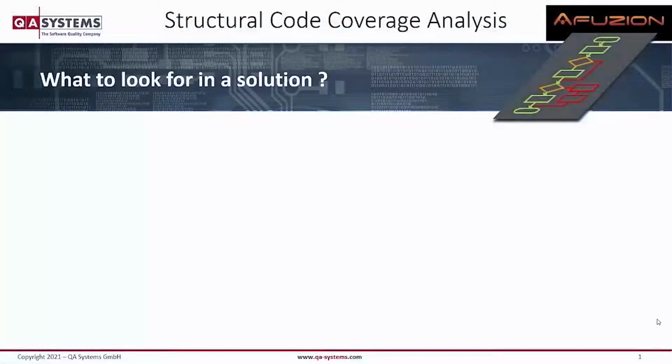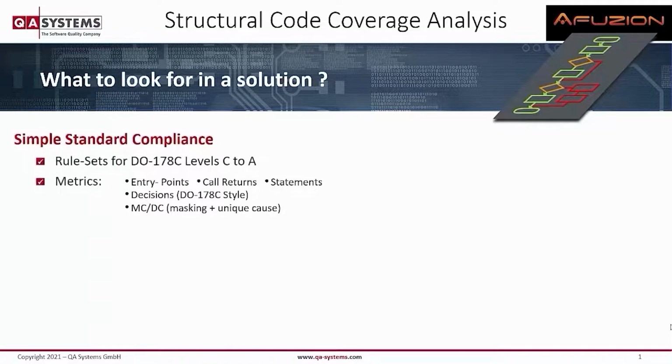Structural code coverage. Vance has outlined why it is used. From our experiences working with aviation software companies, I can give you a few useful hints on what to look for in a structural coverage analysis solution. Firstly, you really need a tool to do the measurement for you, as manual inspection and recording is totally impractical. A structural coverage tool supporting aviation software testing should, of course, be qualifiable under DO-330, but more importantly, should provide easy-to-use analysis for all relevant criticality levels. Our Cantata tool contains predefined rule sets to do just that.